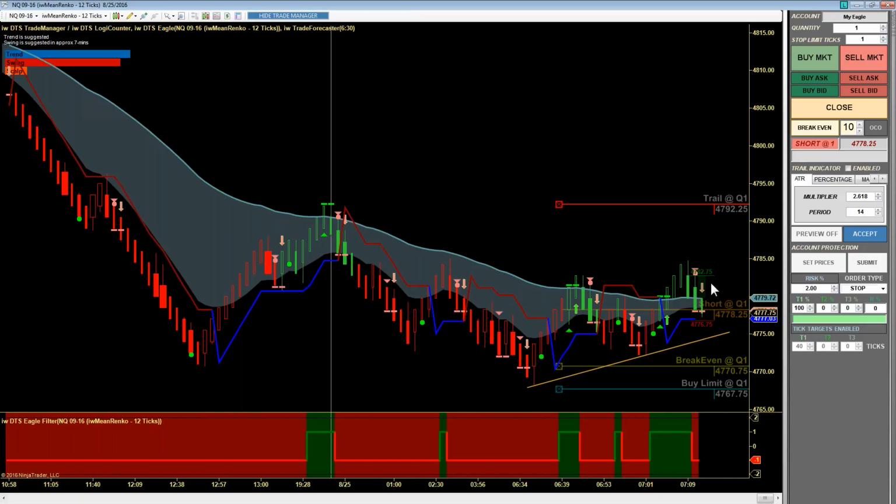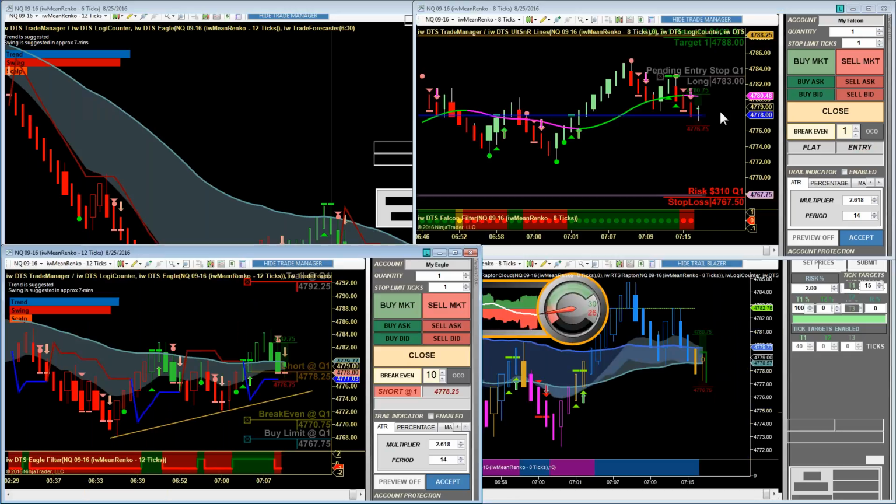If this fails now and prints a buy signal, well, then you'll definitely have your rule of three, and you can fully expect the market to rally. Oh, it's a tough trading day today.